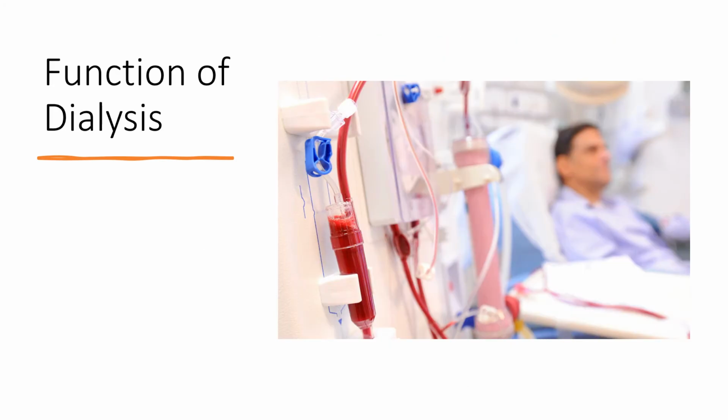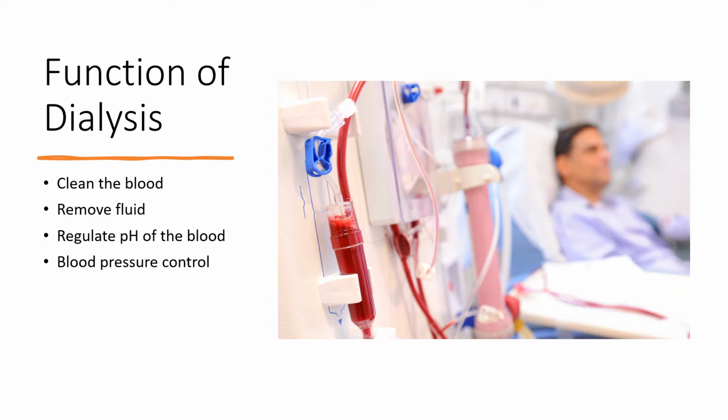So what does dialysis do? Well, dialysis tries to replace the function of the kidney, so it cleans the blood, it removes fluid, it regulates the pH of the blood, helps control blood pressure, and during the procedure, of course, we administer hormones like activated vitamin D as well as erythropoietin, or Mircera in our case.